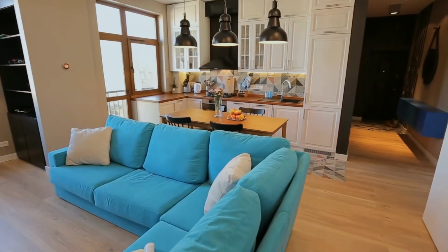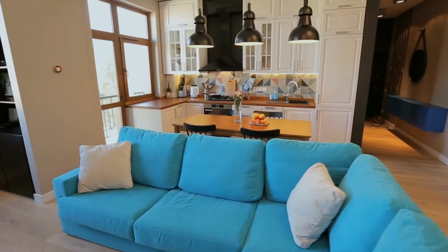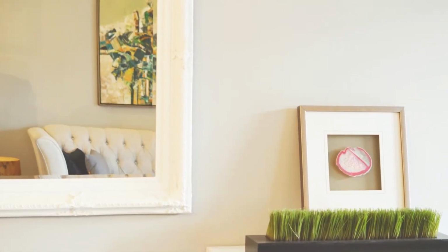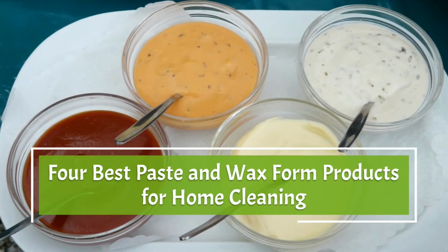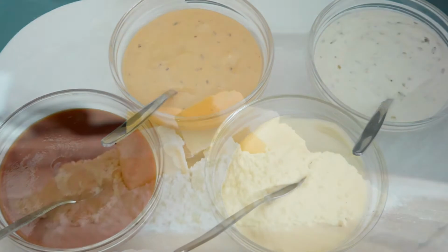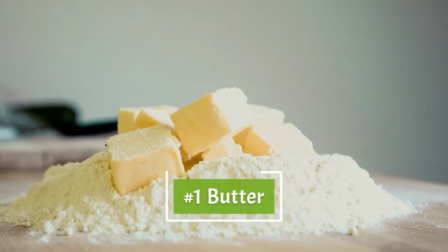We've pulled together some of our best household cleaning tips and tricks to help you get a spotless home. 4 best paste and wax form cleaning products. Number 1. Butter.